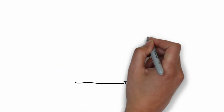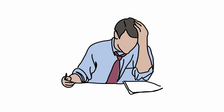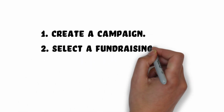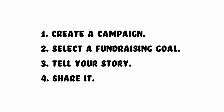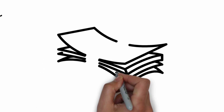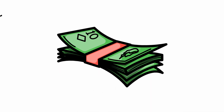In order to figure out how to do GoFundMe well, you first need to understand how the system works. It's actually quite simple. You create a campaign, select a fundraising goal, tell your story, and then share it. Sounds easy, right? It's easy to set up a GoFundMe. It's harder to create a GoFundMe that will actually result in donations and help you get your needs met.